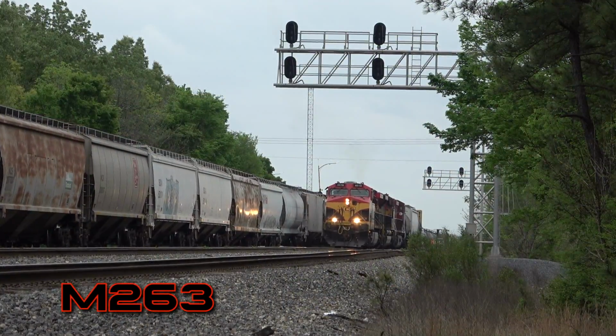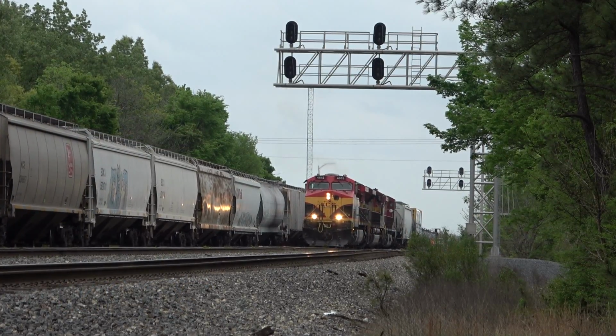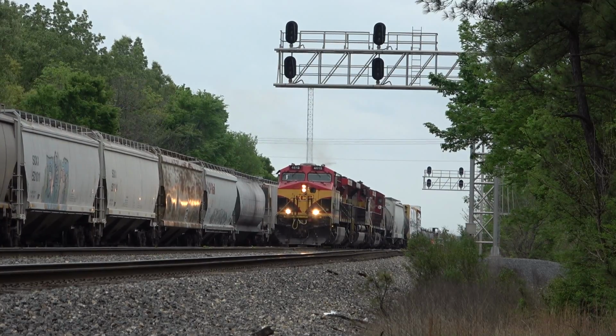Back at the north end of the yard, daily northbound manifest M263 has gotten a signal indication to depart the yard and make way for Kansas City, Missouri. 2 Southern Belles and a Canadian Beaver are in the lead.